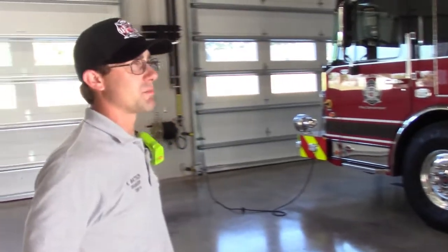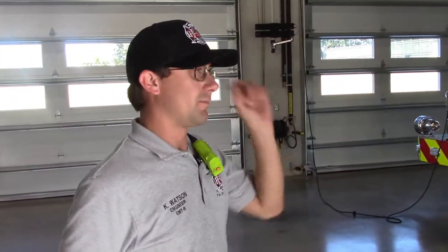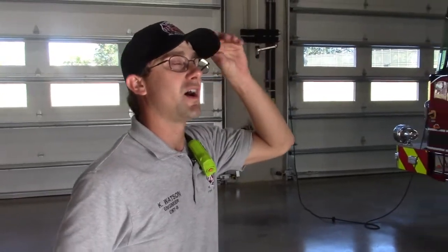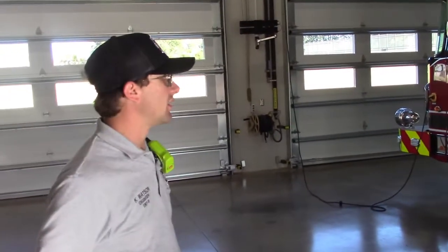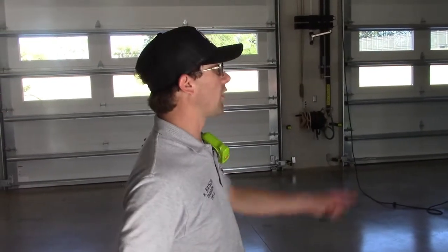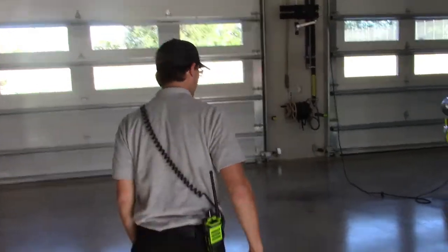It's a 2018 model Spartan Quint. It's got a pump on it, 500 gallons of water for use on car fires, structure fires, just about any type of fire. We have paramedics on our crew, so we also run all EMS calls. We're ALS capable. And then of course we have the aerial ladder on top if we need that. So currently this truck responds to every type of call basically on the east side of the city. All highway accidents on 35 along with our blocker truck over here.